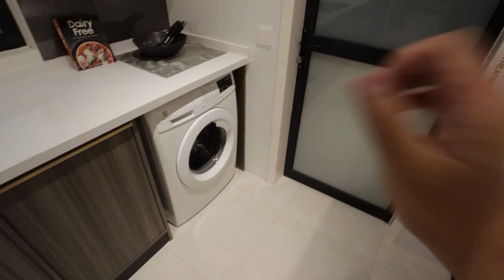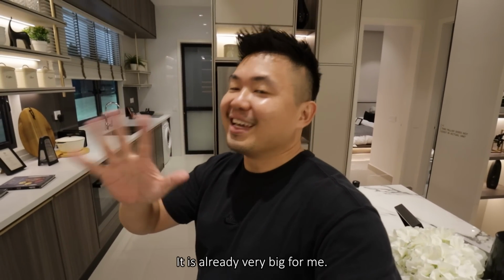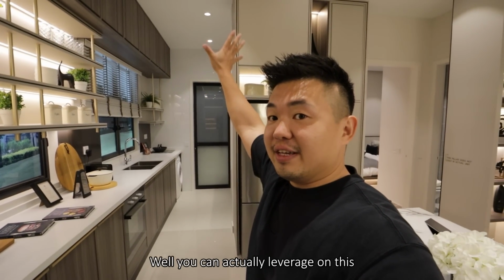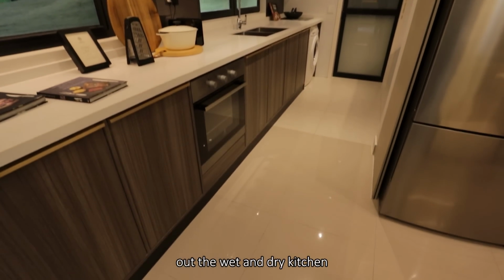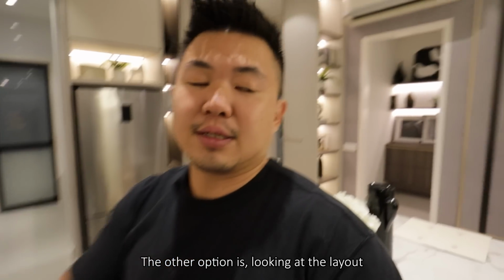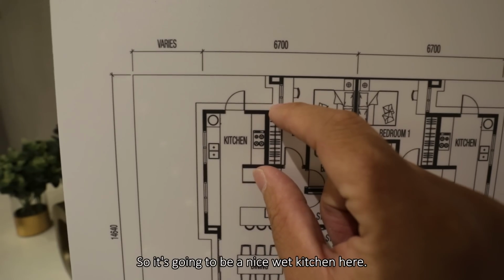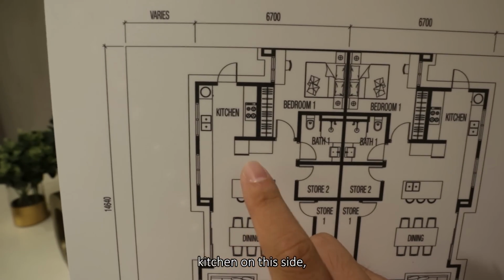So yeah, a few concerns to this kitchen. Too small, one, but not for me. It's already very big for me. Second thing, how to have a separation of wet and dry kitchen. Well, you can leverage on this to include a panel here to separate out the wet and dry kitchen. Then you have a sliding door there if you can. The other option, looking at the layout, is you can add a sliding door here where you just partition this zone out. So it's going to be a nice wet kitchen here, then you have the island and the dry kitchen on this side.